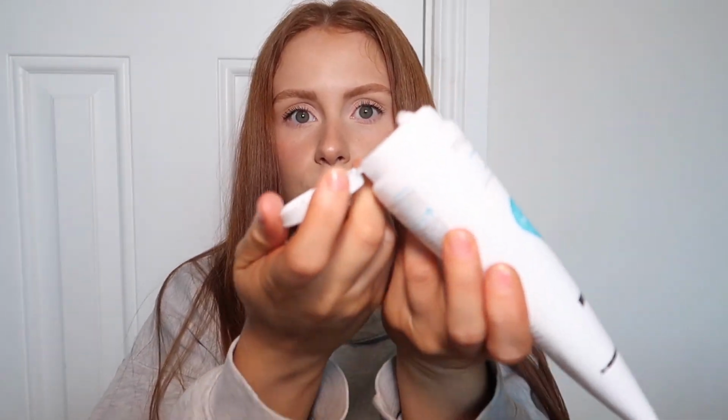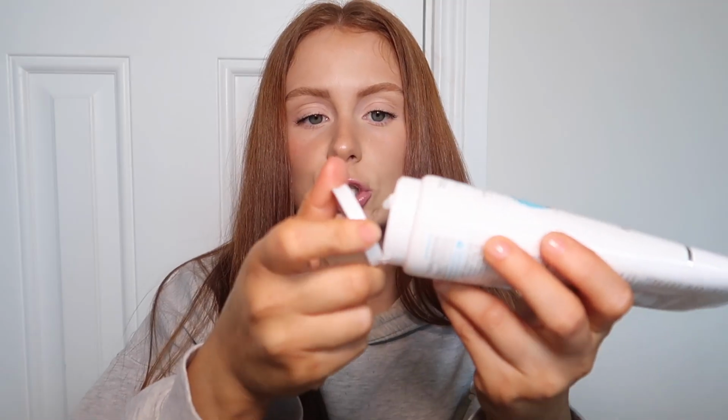But yeah, this is an incredible body wash. You'll see it's super creamy, so I was so scared it wasn't going to lather up, because us girlies with dry skin can't really have lathering products because they tend to dry our skin. I need a lather to know I'm clean. I don't feel clean unless my body is lathered. So the fact that this does lather is amazing.